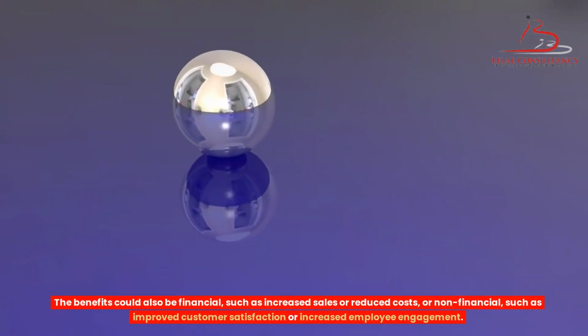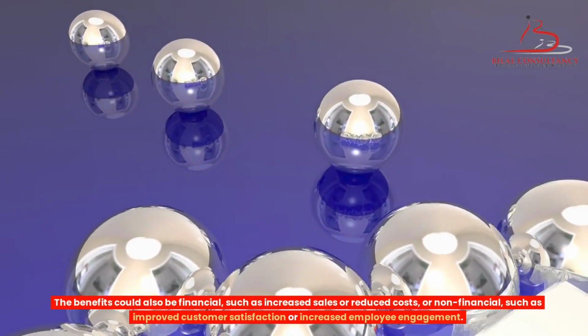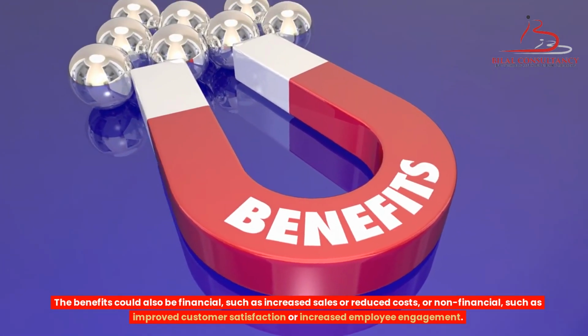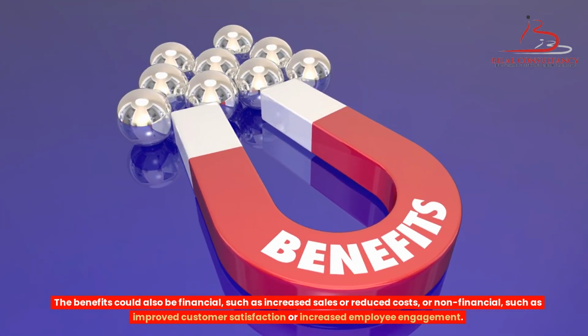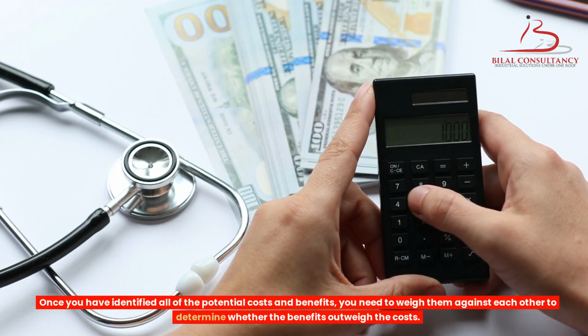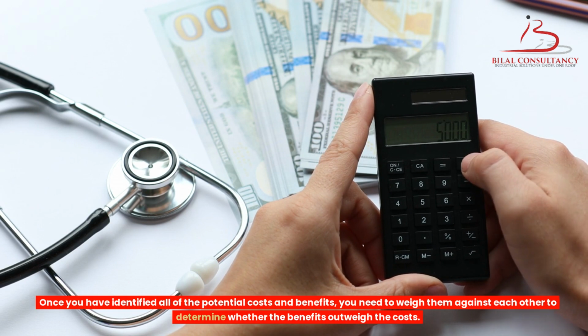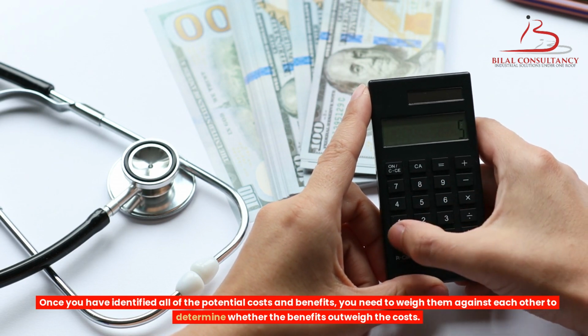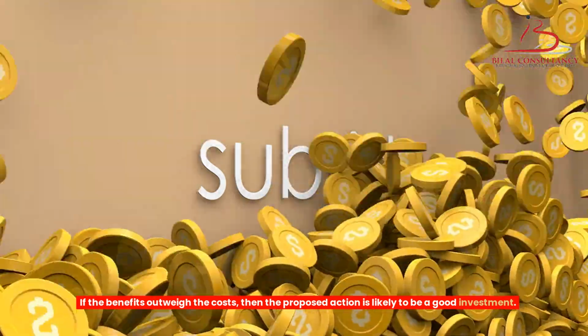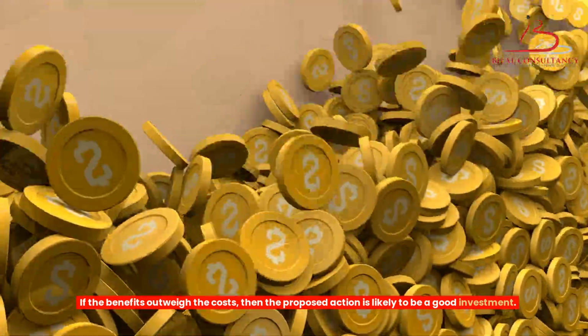The benefits could also be financial, such as increased sales or reduced costs, or non-financial, such as improved customer satisfaction or increased employee engagement. Once you have identified all of the potential costs and benefits, you need to weigh them against each other to determine whether the benefits outweigh the costs. If the benefits outweigh the costs, then the proposed action is likely to be a good investment.